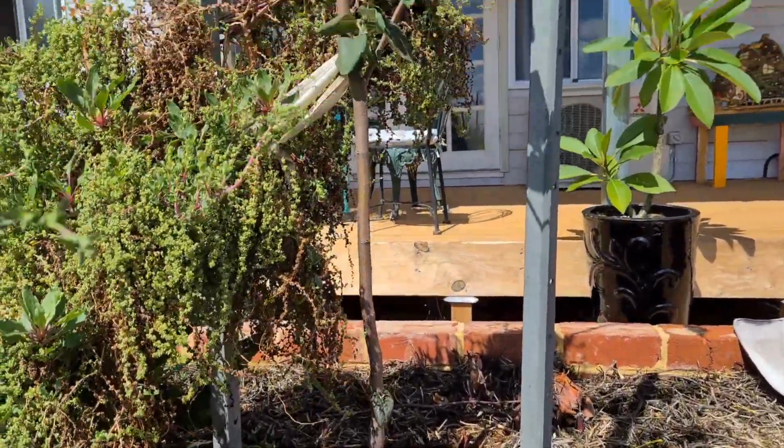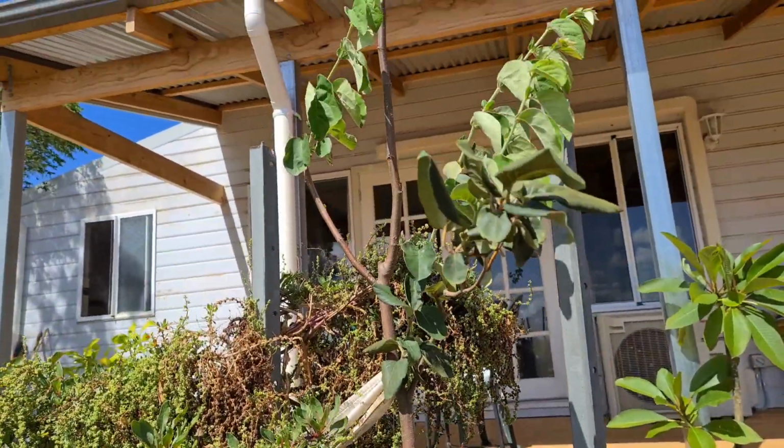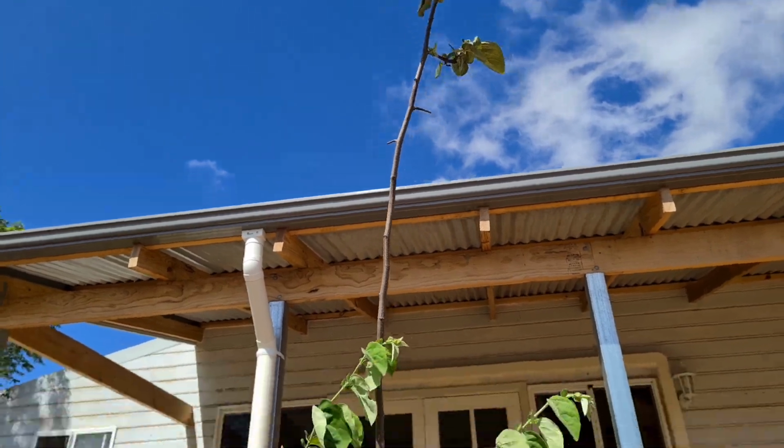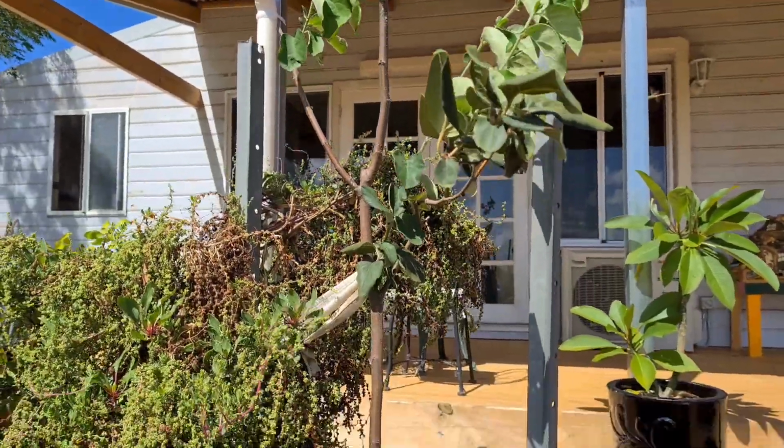And we've got a quince tree in the center here growing, which is a deciduous tree. That's why it's looking a bit sad.